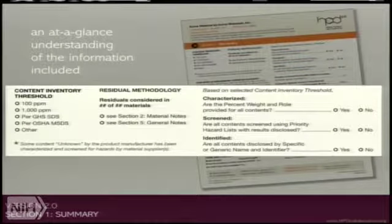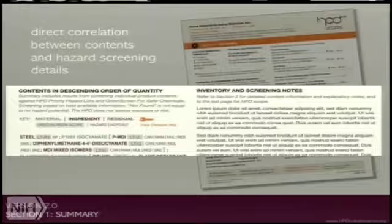So the version that's coming out gives you a chance, manufacturer, to say at what level the inventory is taking place, and we're looking for and preferring 1,000 parts per million, a description of the methodology for looking at residuals, and then how this is being characterized. Is it being characterized simply for the hazard, which is a way of maintaining some of the proprietary information, or is it a full disclosure of all of the ingredients? And then we have a summary at the front that outlines all of the different ingredients and what hazard endpoints get flagged when those ingredients are sent through the hazard screening.